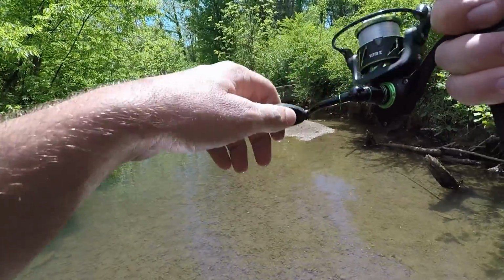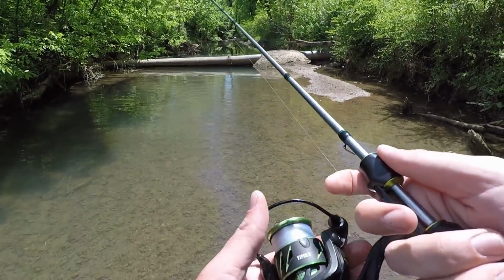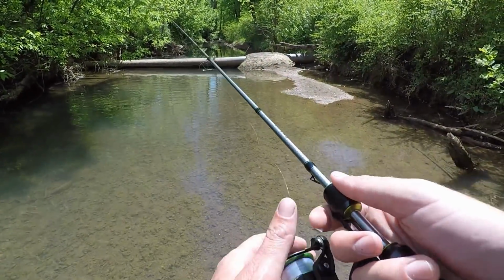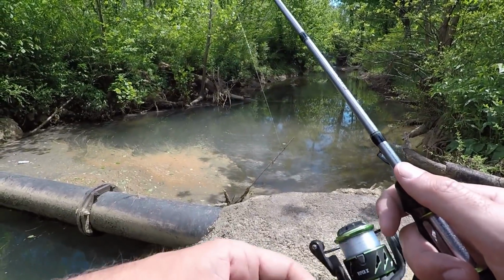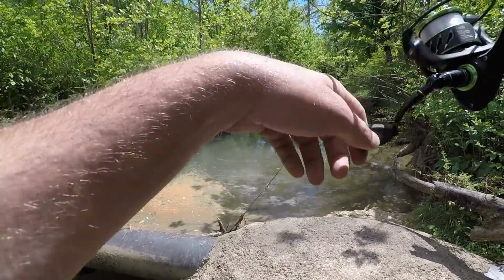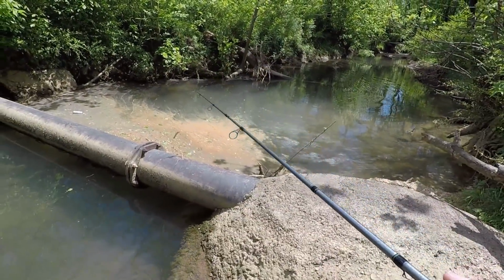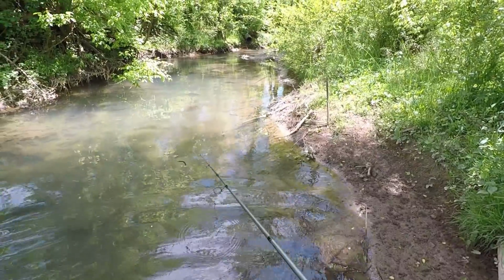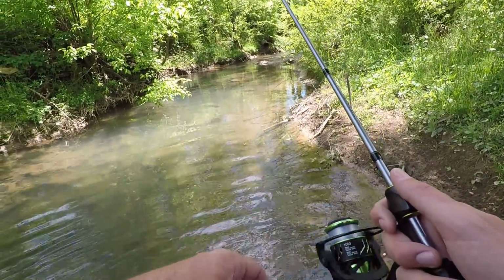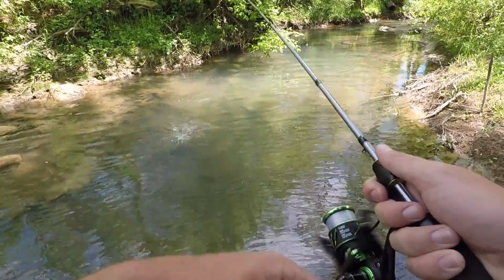There's one. Oh no, it came off. Oh wait, he's coming back for it. I don't think he knows I'm here. Was it a turtle? Oh, I got one. Oh no, it came off again. These little fish, sometimes they don't get a hold of the whole thing. There we go. Let him get hooked that time.